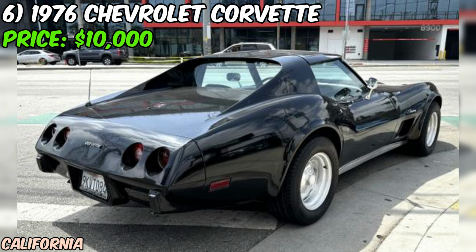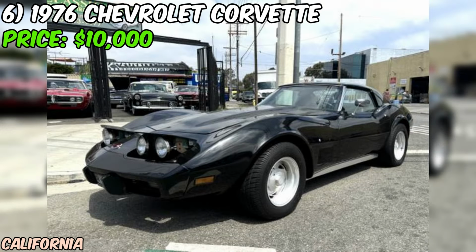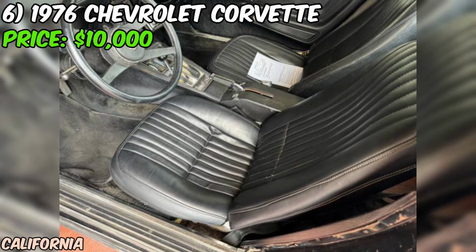These features add to the car's overall comfort and convenience, making it a great choice for cruising around town or hitting the highway. Now, the seller does mention that the car needs some minor TLC to be top-notch. They encourage potential buyers to look closely at the pictures and note that there's some finishing work to be done. However, this isn't necessarily a bad thing, as it gives the new owner the opportunity to put their own personal touch on the car and make it truly their own.